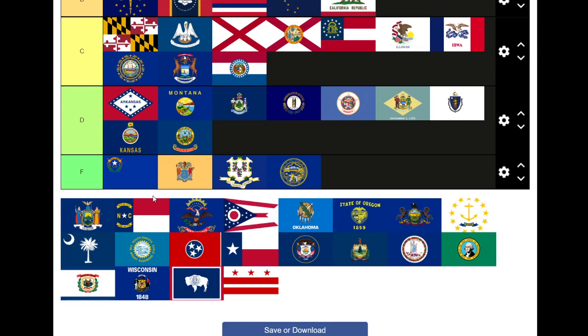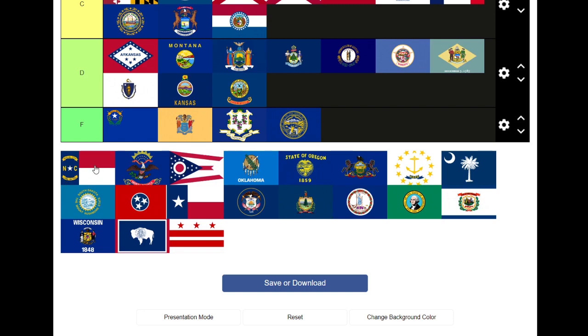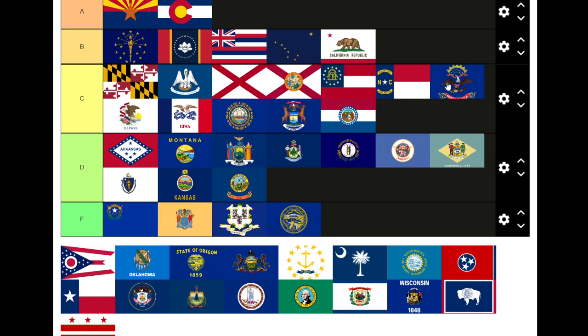New York, back to blue backgrounds with state seals. As far as state seals go, it's not terrible. I like the eagle on top. North Carolina, whole bunch of words on it. Not the worst though. I'll put it above Georgia's. Actually, no, I'll put it below Georgia's. Okay. North Dakota, another seal, but actually a good seal. I'll put it right here. Ohio. Only in Ohio would they make the most ridiculously shaped flag ever. Actually, Nepal's is even more ridiculous, but we don't talk about that. I like it. It's a decent flag.